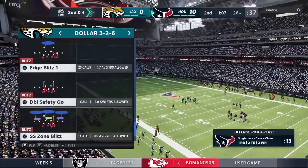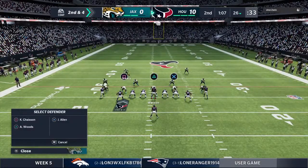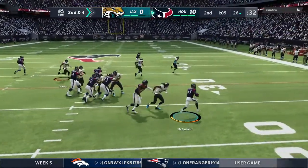Second and 4 at the 26-yard line. From the 26, they'll line up on second and 4. Here's McFarland.